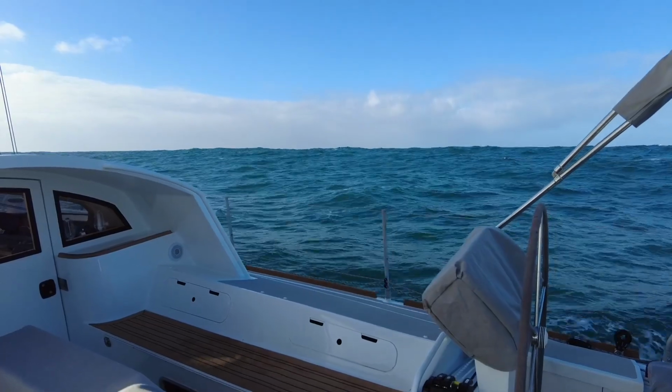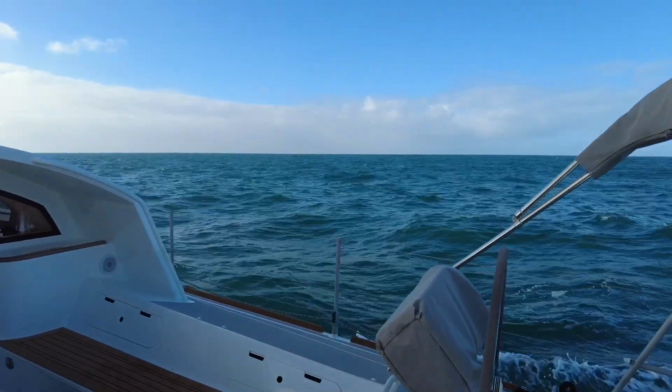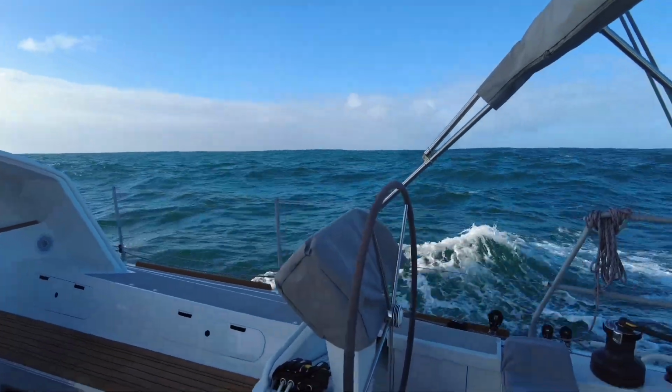Wind came down, and because of this sea, I don't know if you can see how big it is, the wind was not enough to fill the sails, so they were just flogging. So we started the motor and see if the wind will come back. Otherwise it was useless, just sitting here making not much speed, and the sails were just flogging backwards and forward. It was not enough wind to fill the sails. But now we're doing good speed again.